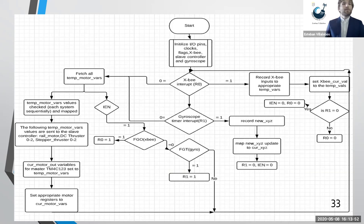It'll fetch the temporary variables, check and map each temporary motor variable value, and send the necessary motor variables to the slave microcontroller, after which it enters its execution phase, which is a little cut off. But it will enter that and essentially process any of the gyroscope information and the stepper motors that need to be run. Stepper motors work in steps, so if an interrupt does occur, the steps should have already been taken, so the delay cost in the stepper motors would be less noticeable than if it were an ESC or DC motor.